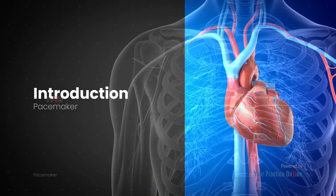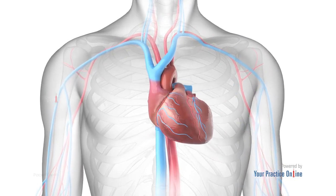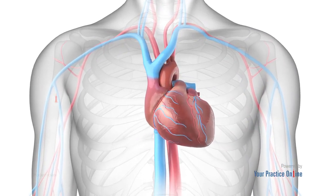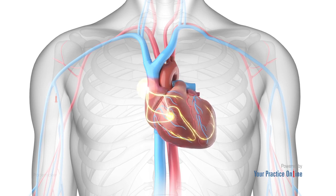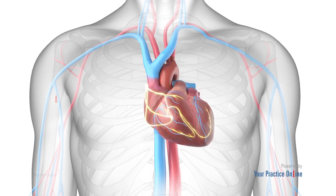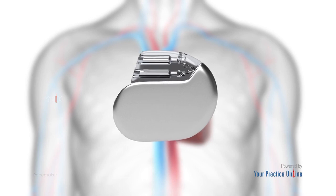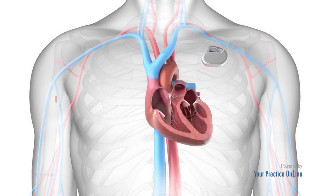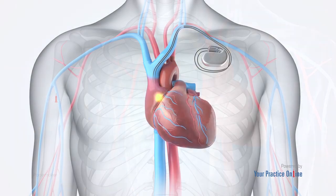Introduction. The heart is a muscular organ that pumps blood throughout the body. The rhythmic beating of the heart is triggered by electrical signals generated within the heart. A change or interruption in these signals can cause a change in the rhythm of the heart, affecting normal heart function. A pacemaker is a small device placed under the skin of the chest or abdomen that conveys electrical impulses to the heart muscle to help maintain a proper heart rate and rhythm.